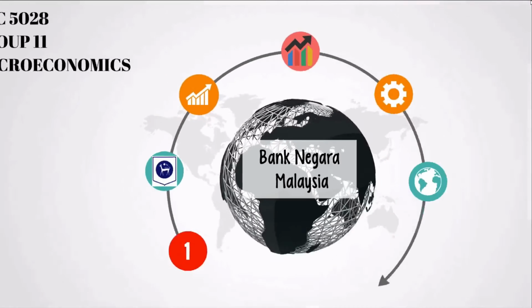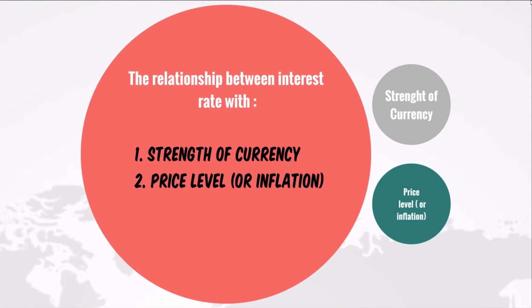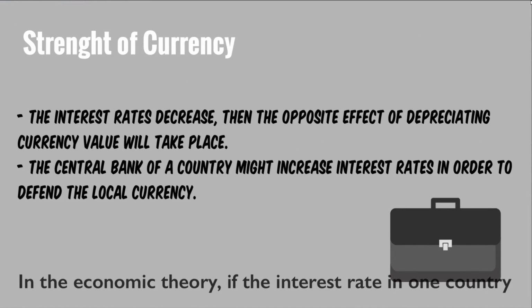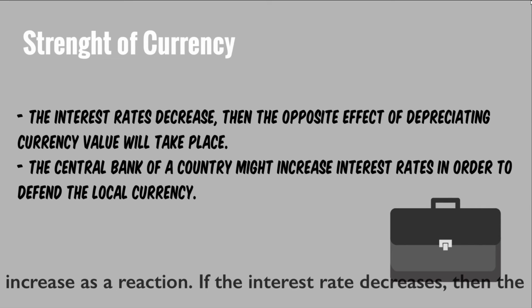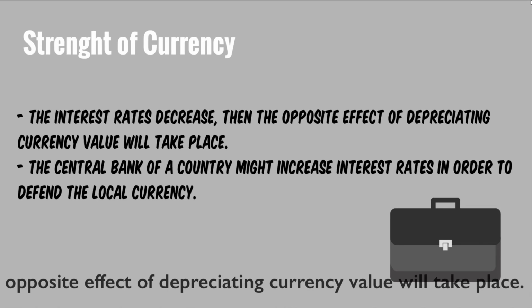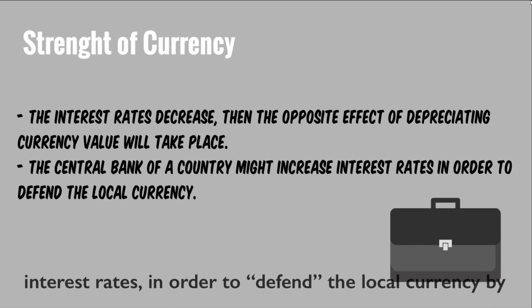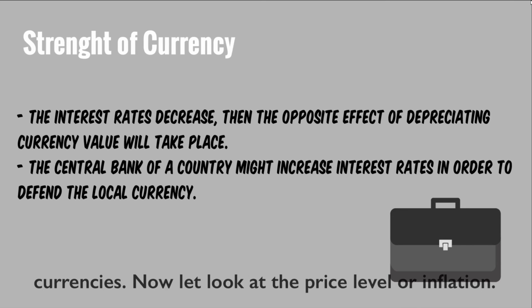Next, the relationship between interest rate with strength of currency and the price level. In economic theory, if the interest rate in one country increases, then the currency value of that country will increase as a reaction. If the interest rate decreases, then the opposite effect of depreciating currency value will take place. However, the central bank of a country might increase the interest rate in order to defend the local currency by causing it to appreciate in value with respect to foreign currencies.